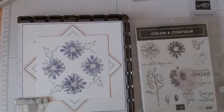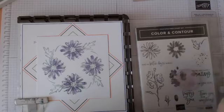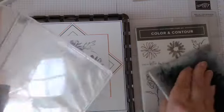So that's that. Okay, now, do you know, I do like Linda's idea of the little flower punch.